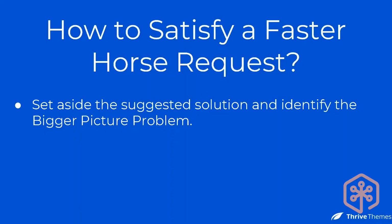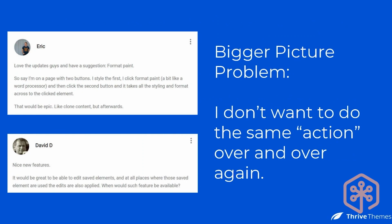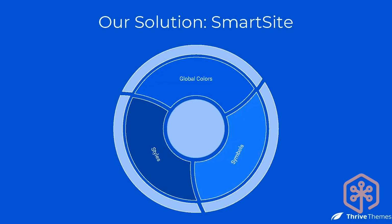So what you want to do is set aside the suggested solution that your customer came up with, and identify what the bigger picture problem is. And then you want to make sure that when you implement the feature, it's not just solving one of those feature requests. It's actually solving a group of feature requests. So let's look again at those two examples. The bigger feature request is actually people telling us, like, I don't want to take the same action over and over again to style my pages. And our solution is actually a bunch of feature requests, which includes global colors and styles, and we call it smart sites. But this is something that nobody was asking about because they don't know that it's possible.